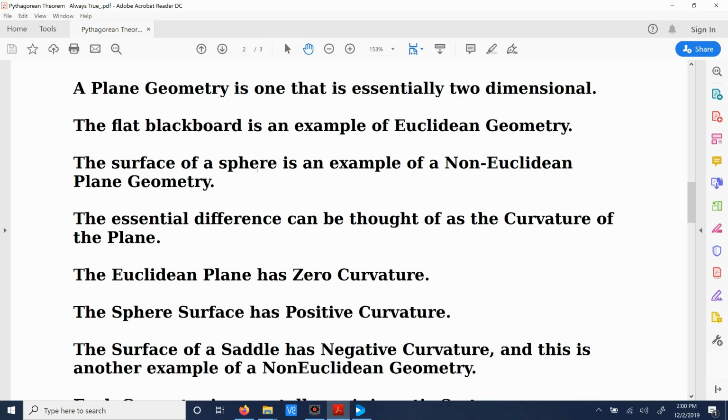We live on the surface, essentially, of a sphere. And it's not flat. We all know that there's a curvature to it. And in fact, that is really the essential difference, is this curvature. The Euclidean plane, like a blackboard, has zero curvature, and the sphere, like the one we live on, has positive curvature.